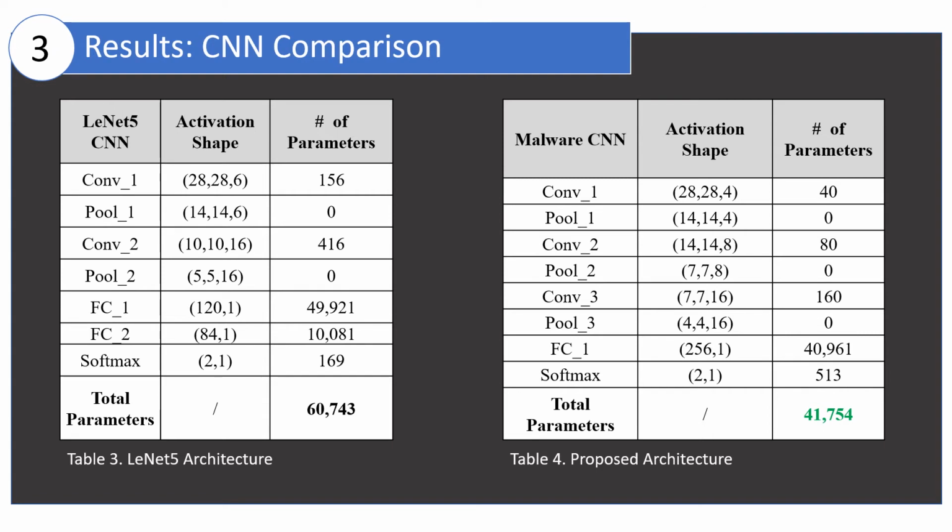So I mentioned earlier that we propose a custom malware CNN in our project, and that the architecture is closest to that of LeNet-5. So the main difference between our architecture and LeNet-5's is that we have one additional layer, and that our activation shape is smaller than LeNet-5, which leads to fewer parameters, and that's because instead of using a 5x5 kernel size, we're using a 3x3 kernel.